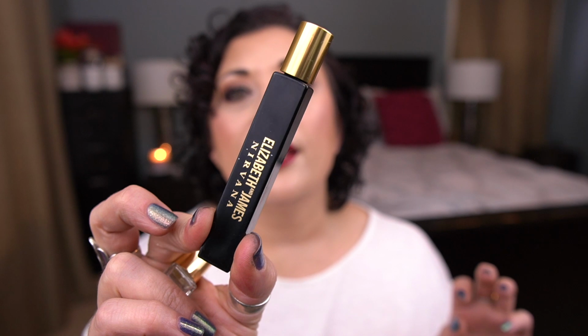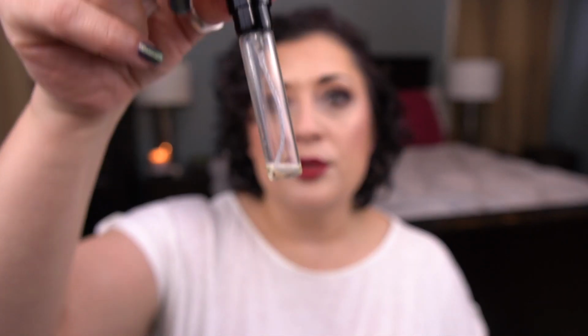And then I have 2 fragrances. These are both deluxe size samples. From Elizabeth and James, I have the Nirvana Black Rollerball. I decanted this into one of my favorite atomizers and used it up. There's a little bit there, but I can't spray. I love this perfume. I have a full size, so getting through this was awesome.